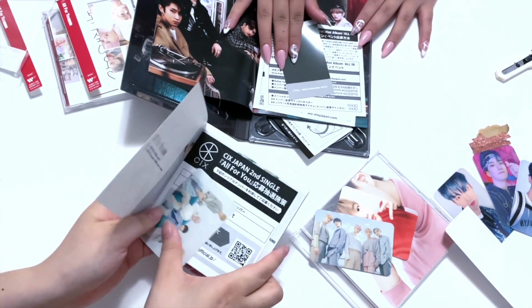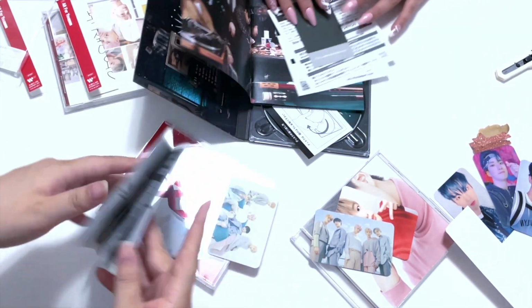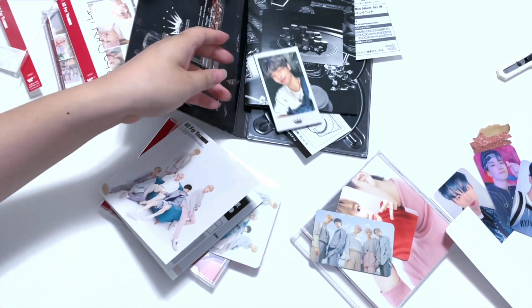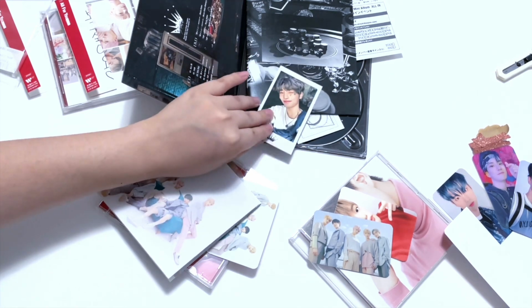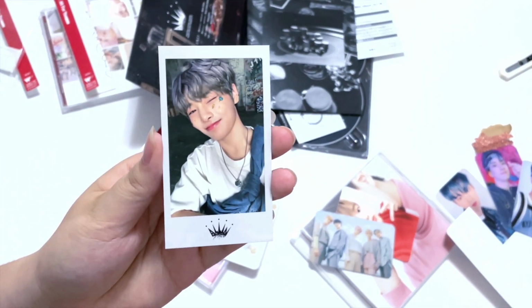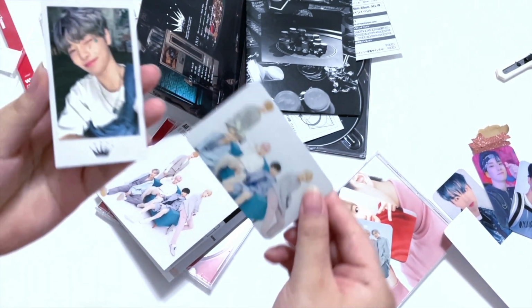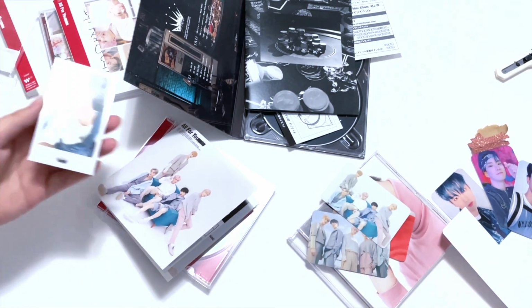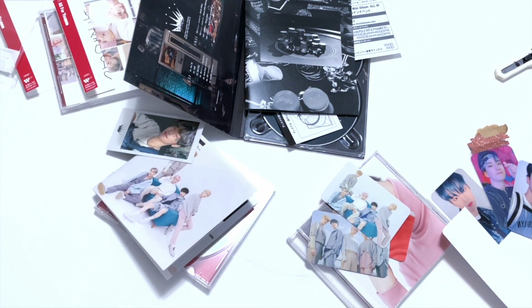It's a group card too. Is it only group? Maybe. At least it's a different one. Oh yeah, cute. Wait, this is so cute. I didn't even know it was gonna be selfies. So cute. And then I got another group card. I guess it comes with photo card, but it's group card. It's okay. Cute anyways.